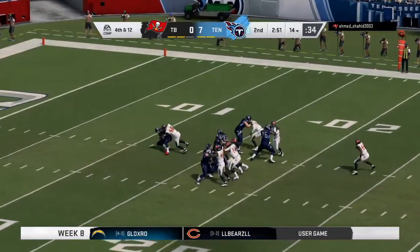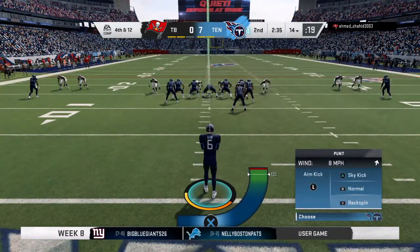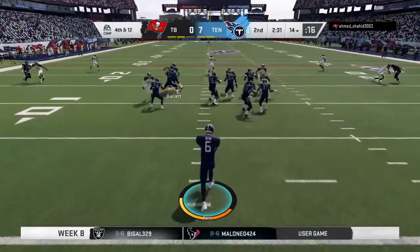Well, that play was the very definition of fast, quick, and in a hurry. Suddenly, he was there. Yeah, blink of an eye, that happened fast, and a big sack.